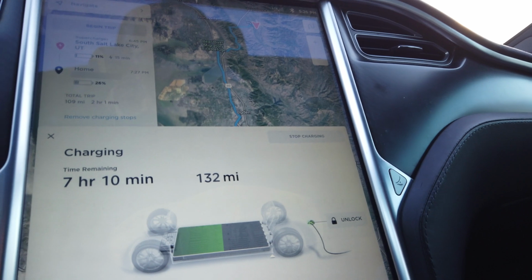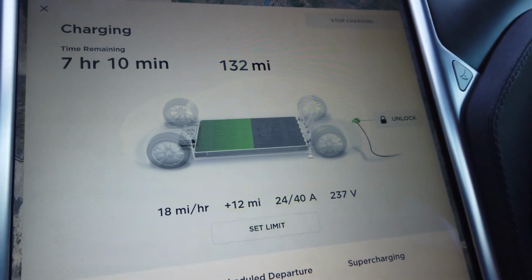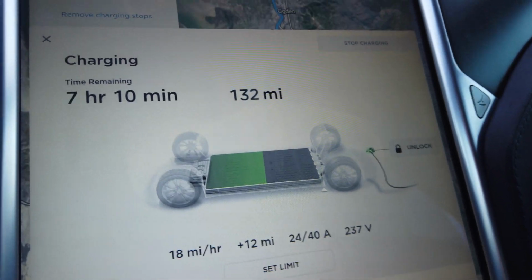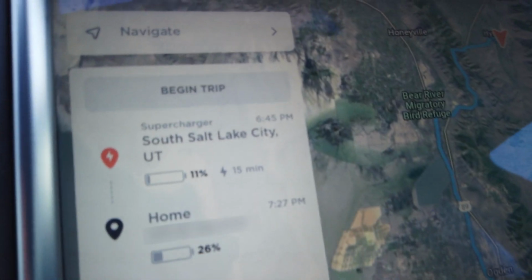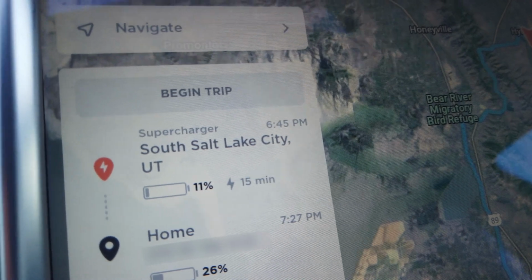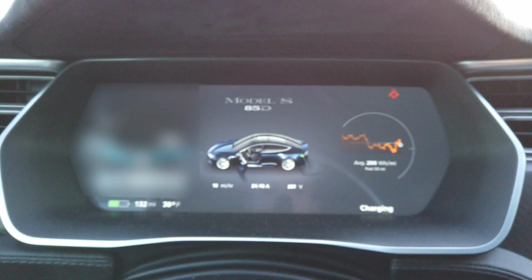I don't really even know how long we've been here, but we're charging at 18 miles per hour or 6 kilowatts. That's 24 amps. And you can see up here that it is estimating 11% arrival at the Salt Lake City supercharger, and it is 38 degrees outside. So we're going to keep visiting as long as we care to, and then we're now ready to go, and the car is ready to go.